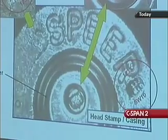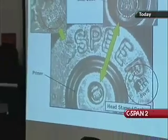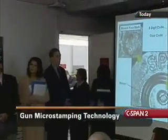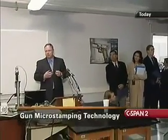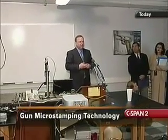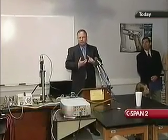The firearm is a violent mechanism. So when you fire that gun off, there are all kinds of dynamics going on there. And when we look at technology and develop it, we develop the technology based on what we call the three-legged stool: accuracy, precision, and repeatability.